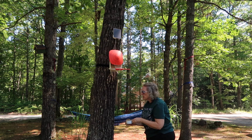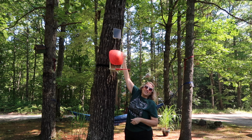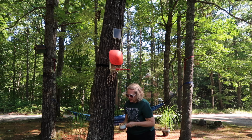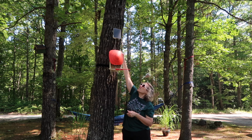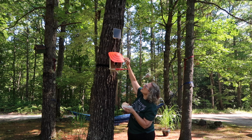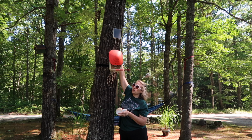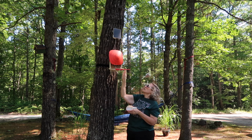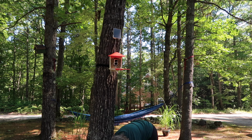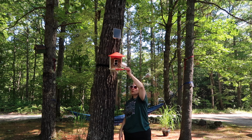I've had a lot of mourning doves, and the crows eat on the ground, which is really funny because you'll get like 5 or 6 of them at once. So it's funny to watch them. And the blue jays will eat on the ground. I think blue jays will eat anywhere. They're not picky. This needs to be clean. But with the squirrels eating it, I go through it so fast.